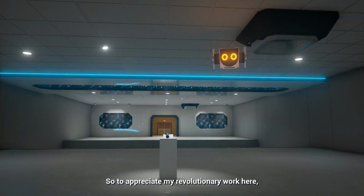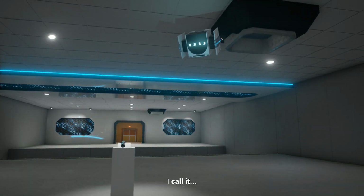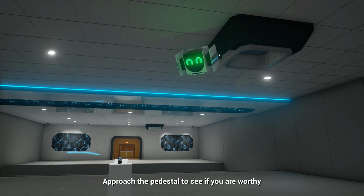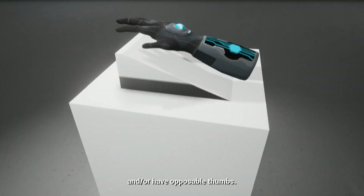So to appreciate my revolutionary work here, you will need this special glove. I call it the Adder! Approach the pedestal to see if you are worthy and or have opposable thumbs.